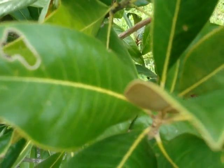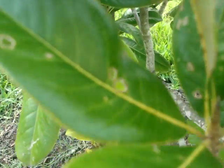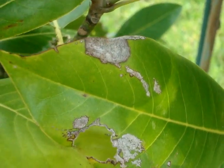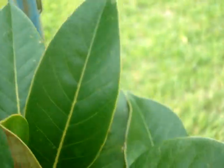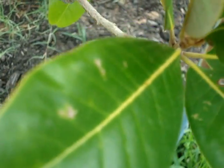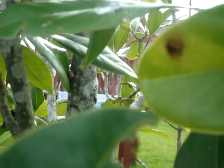This is my magnolia tree. It has these holes in the leaves, getting these holes and burn spots from the rain. And a lot of discoloration. Every time it rains, it seems things get worse and worse. Had a lot of rain in the last few days.